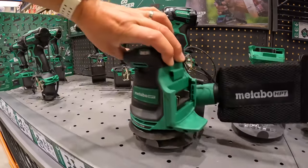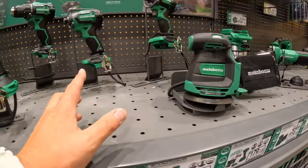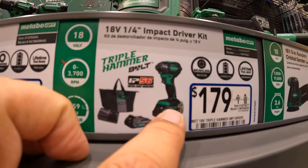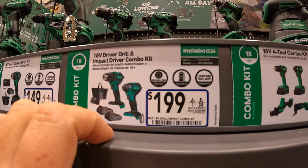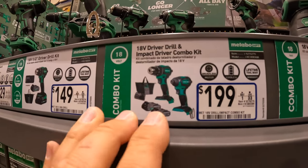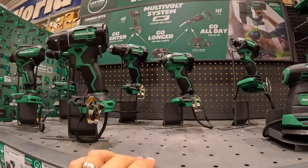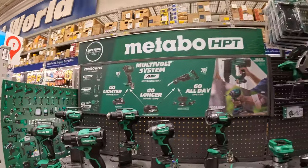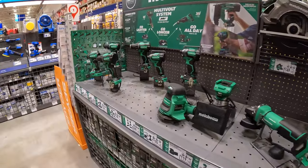Is this new for the... No, I do not know if that's new. But let's look at the prices. $179 as a kit for the impact driver. $199 for the impact driver combo kit. Impact driver and drill driver, two batteries, charger, and a bag. And then $149 for the drill driver. So yeah, those are brand new tools. I like those. They did good on those. I wasn't a fan of the previous model just based on the design. Those actually look good though.